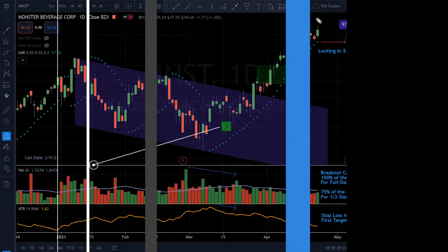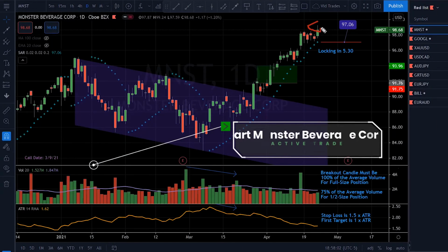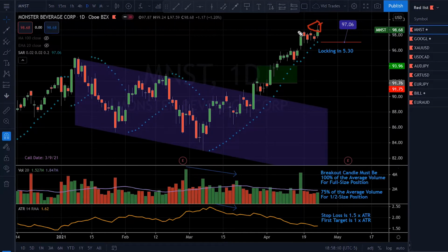Once again, Monster looks like it's pushing back up. Hopefully this wick doesn't come back to bite us. But it got above this consolidation, so that's a good sign. As of Sunday night, the stop has been trailed to 97.06, locking in $5.30 per share.